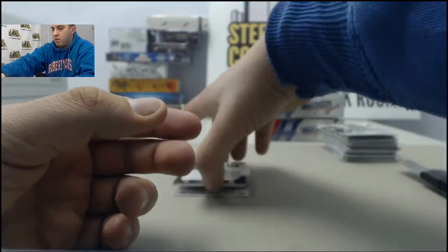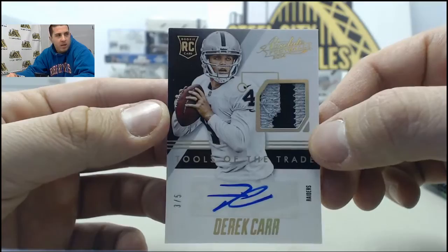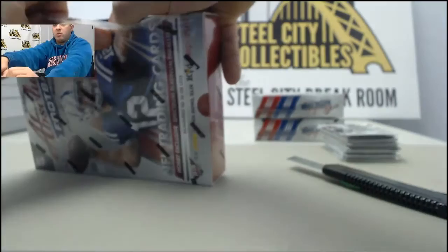We got a big hit here. Number 3/5, patch auto. Tools of the trade going to the Oakland Raiders, Derek Carr. Sweet. And finally, autograph card number to 199, Jace Amaro. Congrats to the Oakland Raiders on that one. That's a nice one.